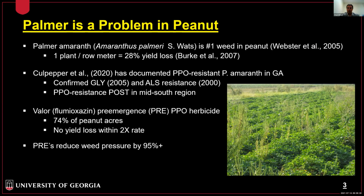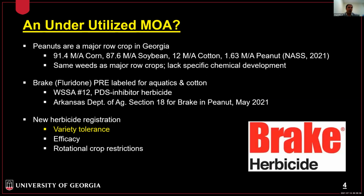And the benefits of pre-emergent herbicides reduce 95% or more of the weed pressure that needs to be controlled for post-emergent herbicide applications. However, the longer that we rely on this class of chemistry, the increased chance of creating further resistance issues. So it is imperative that we continue to evaluate new modes of action that can be applied pre-emergent in peanut to continue being effective in managing problematic weeds. So do we have an underutilized mode of action available for peanuts?